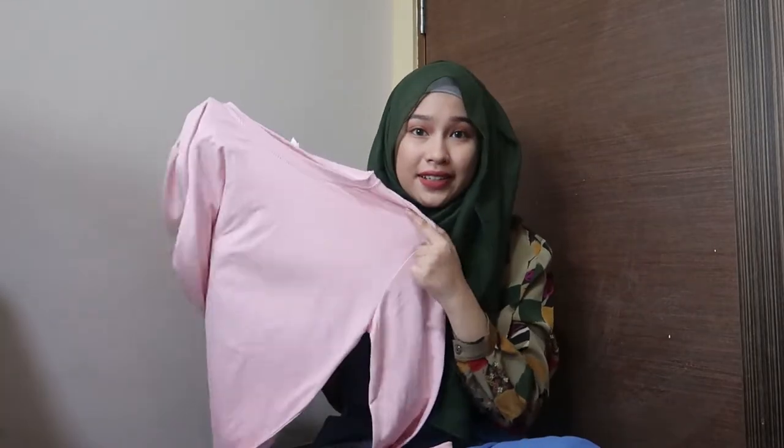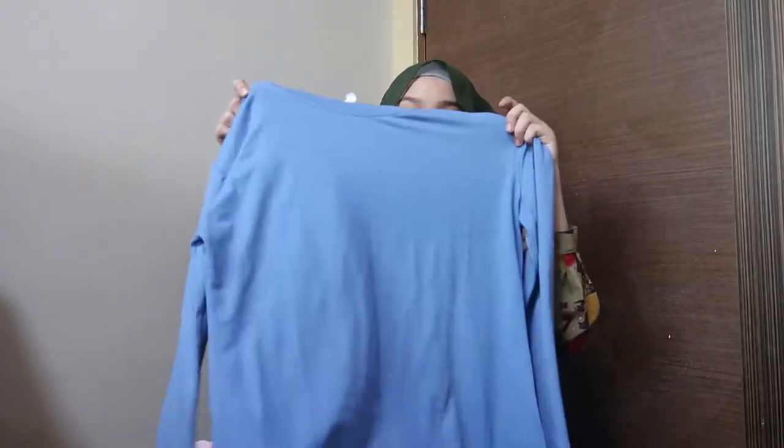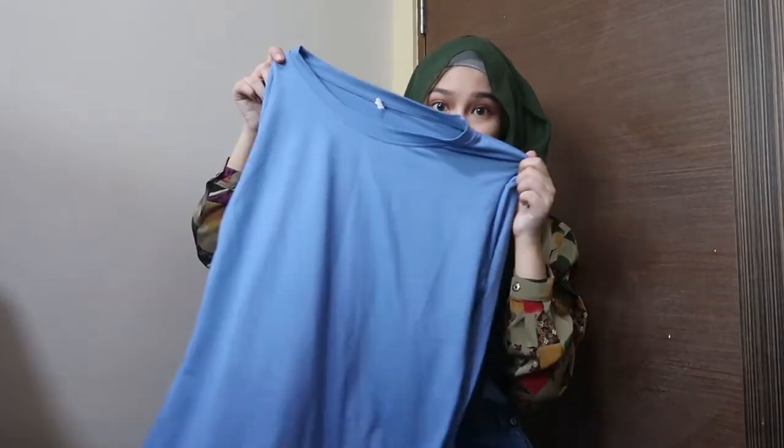But when I think about it, maybe I can wear this with my overalls or something. So yeah, but I was hoping that it's like an oversized t-shirt that I have in my closet, but it's not. So I bought it in baby pink, and I bought it in this bluish, I don't know, cobalt blue, I don't know what color this is. So it's blue. So yeah, these are the only two things that I regret buying, but luckily it's below 10 bucks if I'm not wrong.